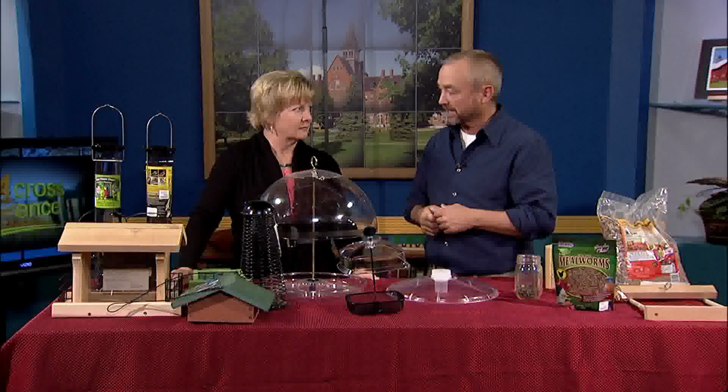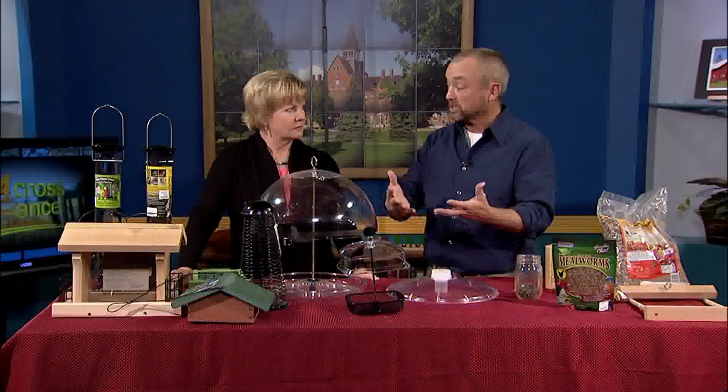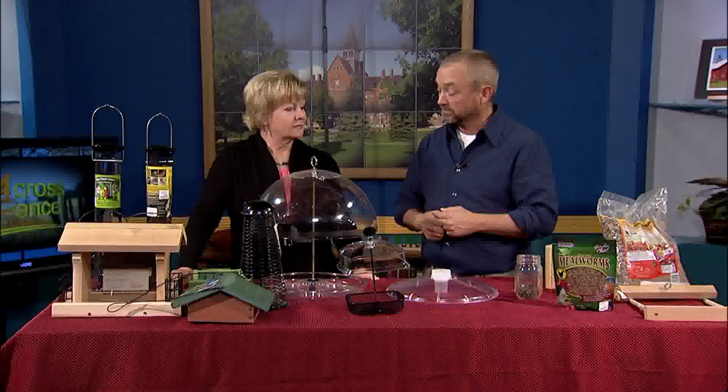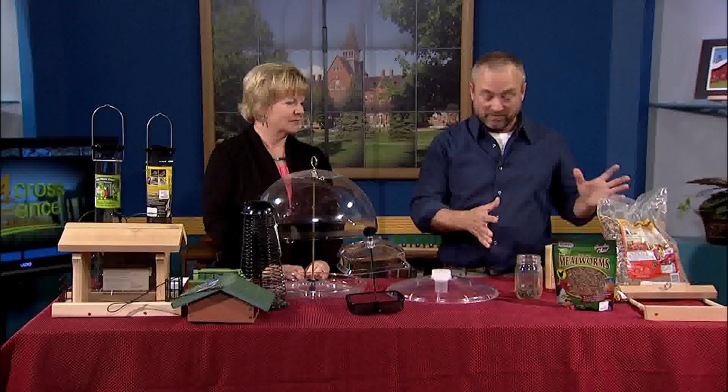Again, to bring everything in. Oftentimes there's platform feeders. Some people, there'll be stuff that's on the ground, so birds will feed on that as well. And turkeys. And turkeys, lots of turkeys. So let's quick shift over to the food.